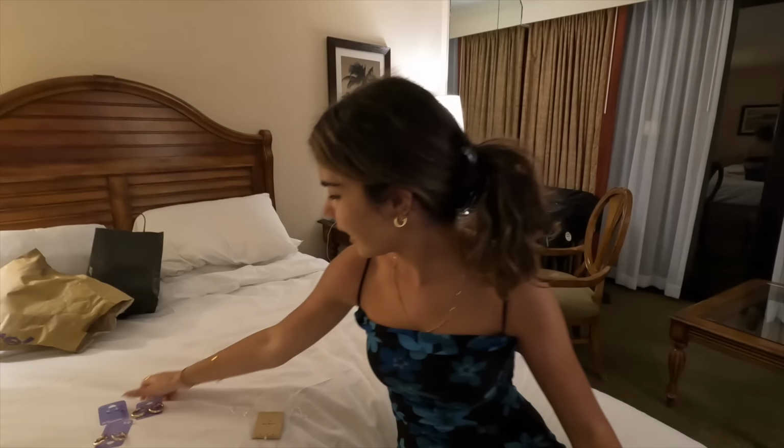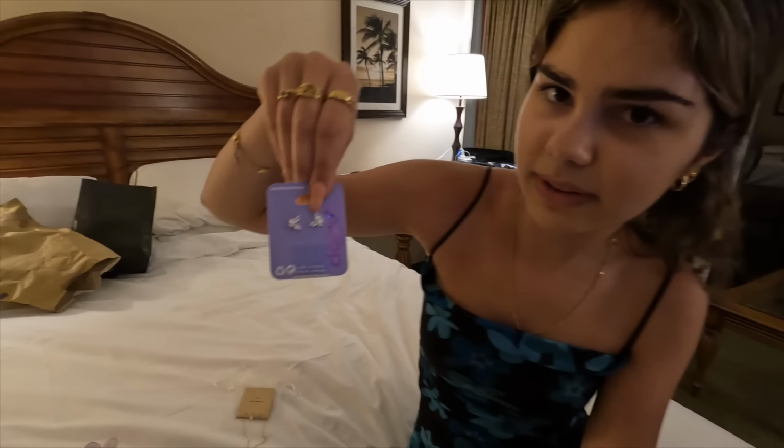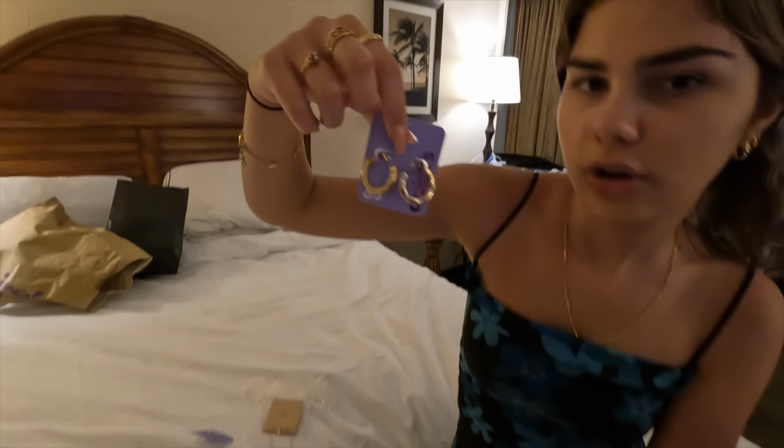Anyway. And then lastly, I got some earrings. I got this really cute pair of butterfly ones. I got two gold hoops as well. These as well. So that's what I got today at Ala Moana.